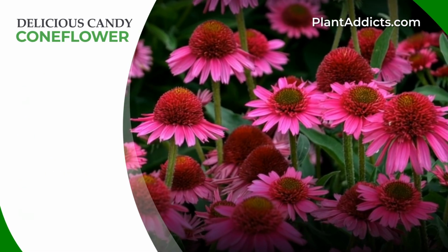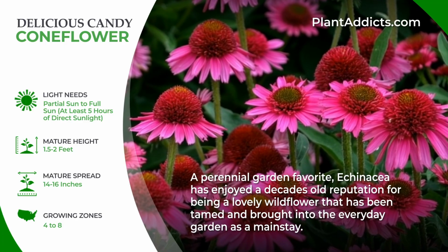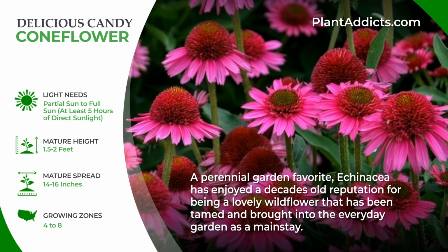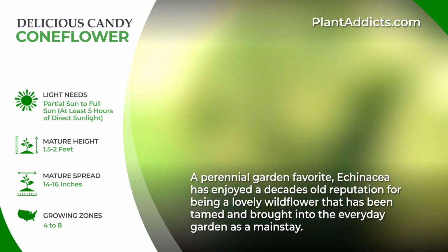Delicious Candy Coneflower. A perennial garden favorite, Echinacea has enjoyed a decades-old reputation for being a lovely wildflower that has been tamed and brought into the everyday garden as a mainstay.